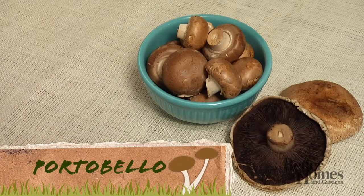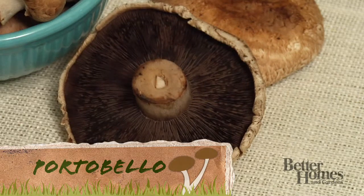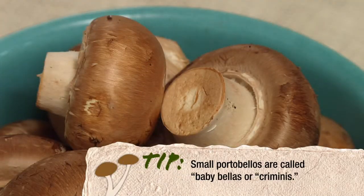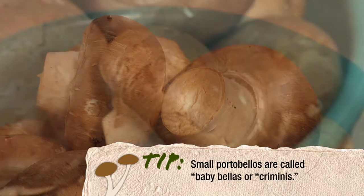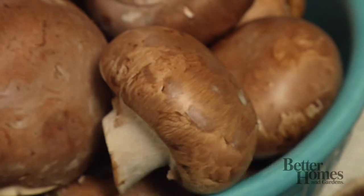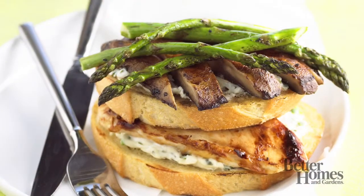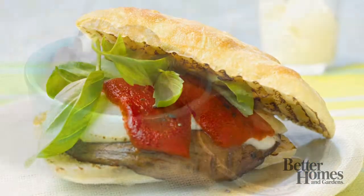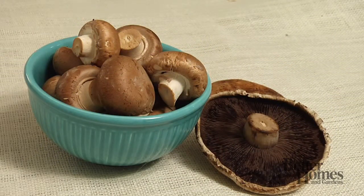Portobello mushrooms are large, flat-topped with a white base and darker top. They have a rich, robust mushroom taste and a texture that makes them a favorite vegetarian meat substitute in sandwiches and dishes. They can be eaten grilled, sautéed, fried, or baked and are a great source of protein.